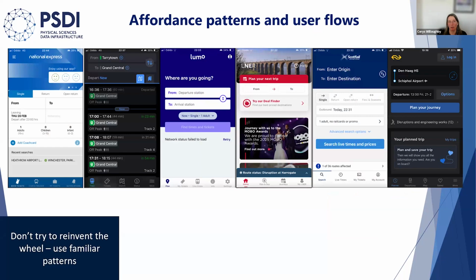Okay, so one of the first principles is affordance patterns and user flows. So we talked about we need to understand user goals. What is it that your users are trying to achieve, and how are they going to want to approach that? What are the steps that they want to take? So an example here, we've got 6 different interfaces from 6 different travel apps from across the world. And they all have the same thing in common.